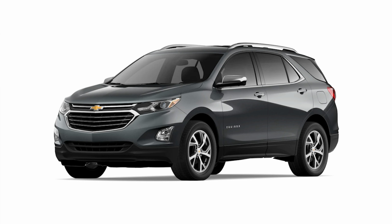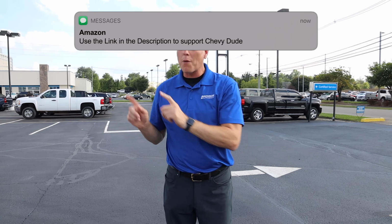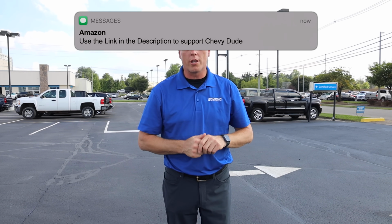But let's talk about the Traverses and Equinoxes and other SUVs out there that may not come with a tow hitch, and you decide to go to U-Haul or buy something off the internet and have it installed or install it yourself. At that point, that car, the way I read that contract, is not covered under their warranty anymore.